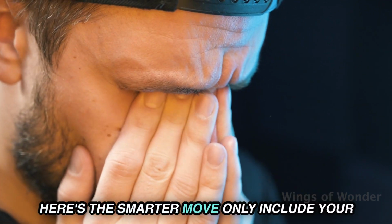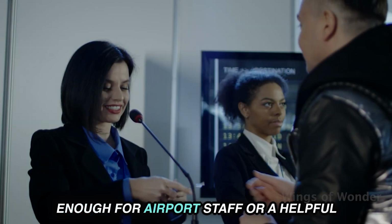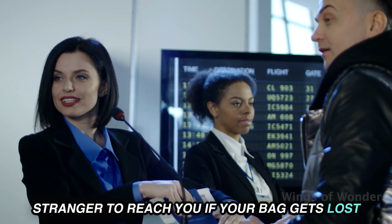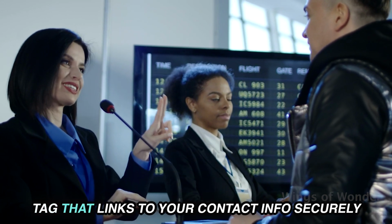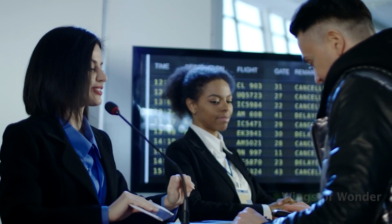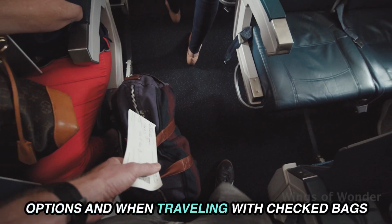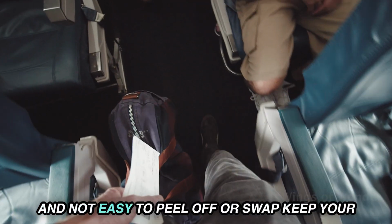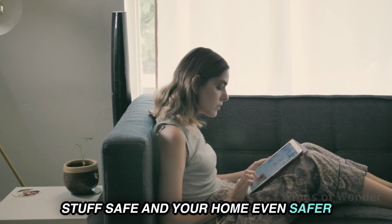Here's the smarter move. Only include your first name, email, and phone number. That's enough for airport staff or a helpful stranger to reach you if your bag gets lost. Even better, use a QR code tag or a digital ID tag that links to your contact info securely. Services like Dynatag or Tile offer smart options, and when traveling with checked bags, make sure those tags are securely attached and not easy to peel off or swap. Keep your stuff safe and your home even safer.